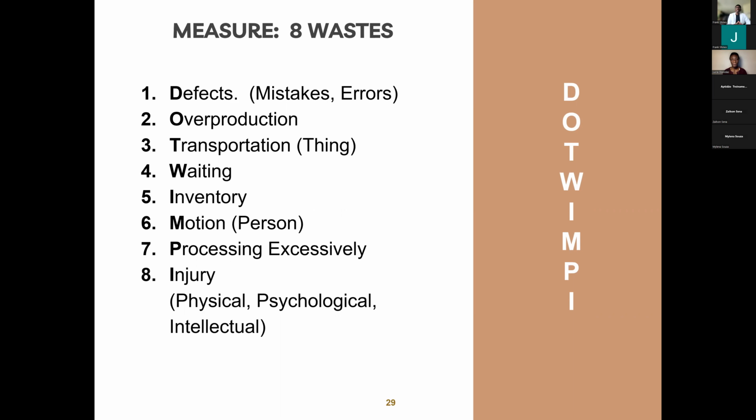Transportation and motion. You have social distancing. Social distancing means everything must be further away. So that means you are going to have more transportation and more motion during COVID.